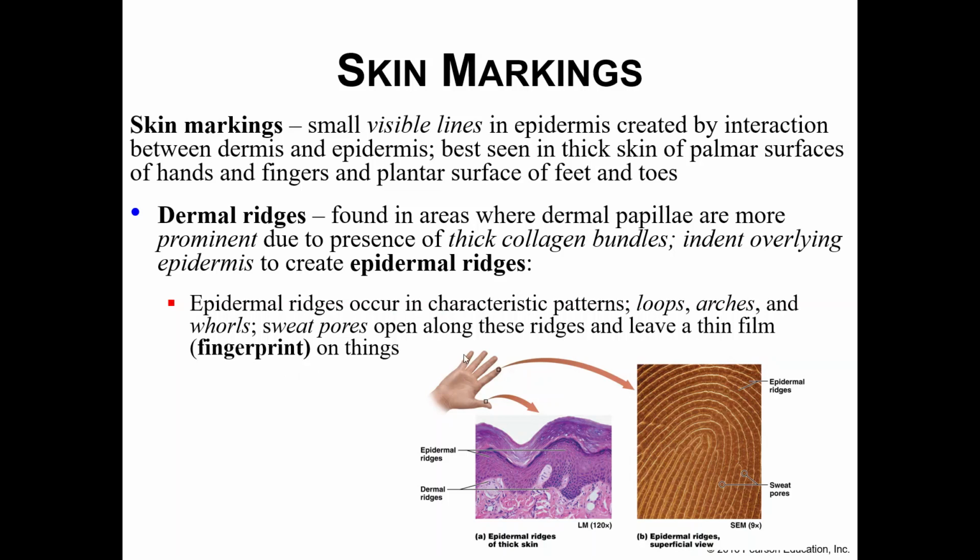You also have sweat pores that open along these ridges. This is where the fingerprint itself comes from. You've got oil and sweat that ends up on these ridges, and then you touch something and you leave the oil and the sweat behind, and it makes this pattern.